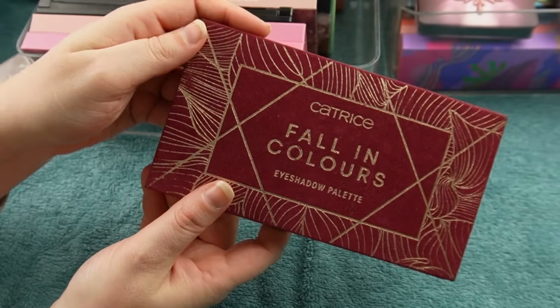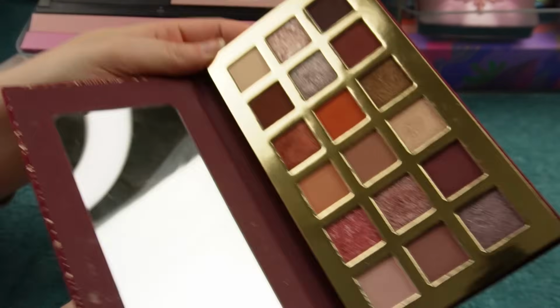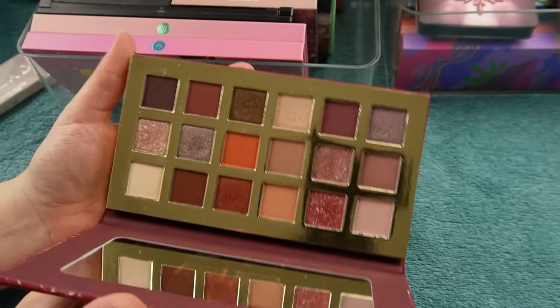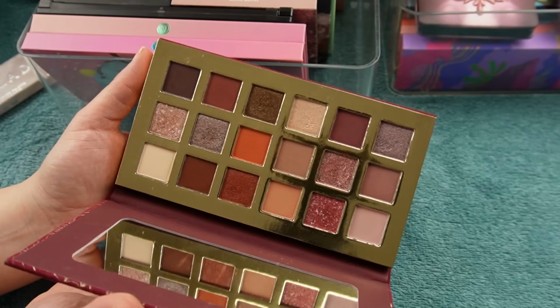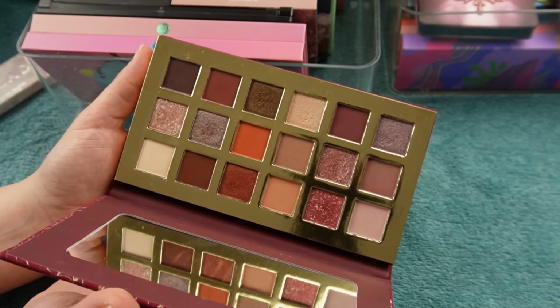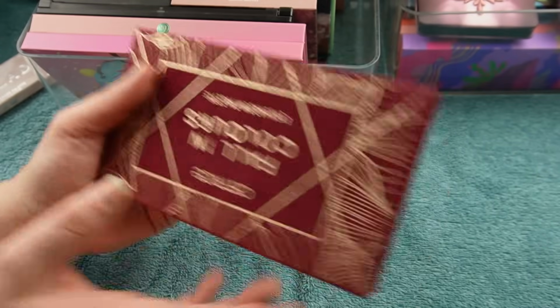Of course not. This is not going anywhere. This is one of my favorite all-time palettes. It's by Catrice. It's Huda Beauty quality at a fraction of the price. This was only 15 euros. It came back at the end of 2023, which made me so happy. But yeah, this one is not going anywhere.